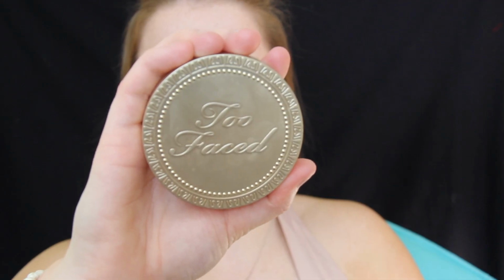Too Faced is one of my favorite makeup companies, and I use their medium deep matte bronzer to contour my face. I applied CoverGirl's Ready Set Gorgeous under my bronzer to define my cheekbones better. I also let the product set for a while before blending in.